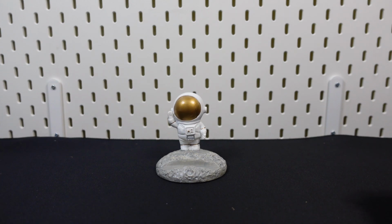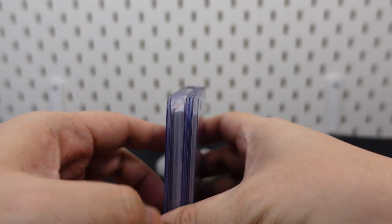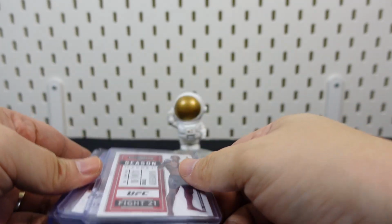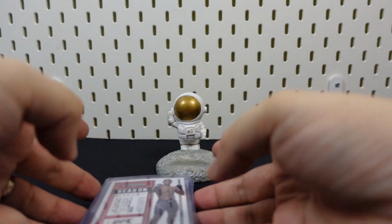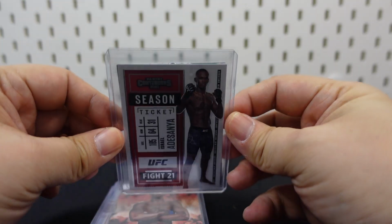Take a look at the result from my group break from UFC Chronicle 2021 Panini. So this is going to be a quick video. That's what I got, basically what I get from the UFC. So it's a two box break. Let's see what we get. So we get here some mix.